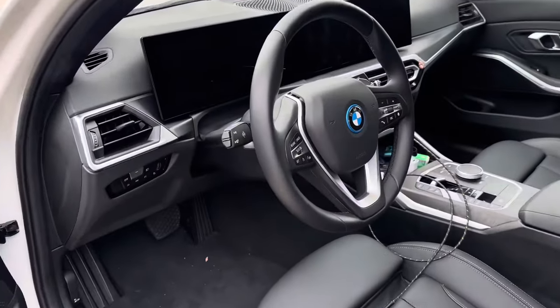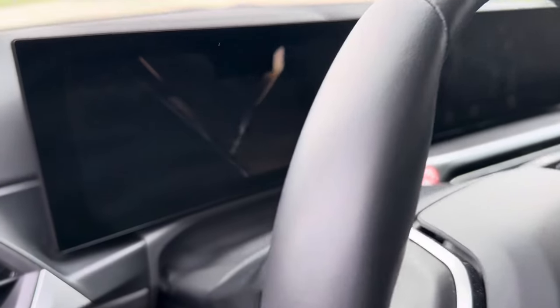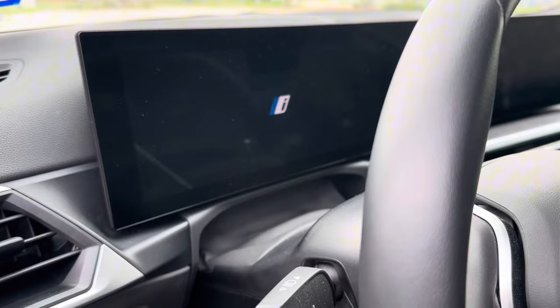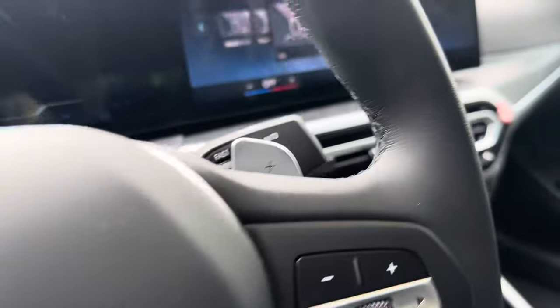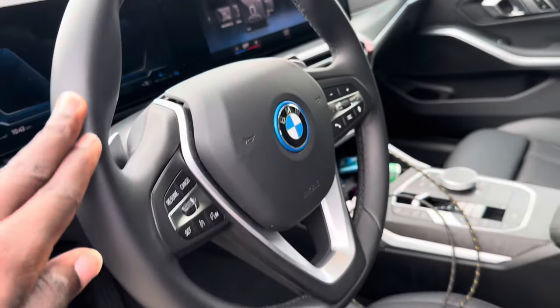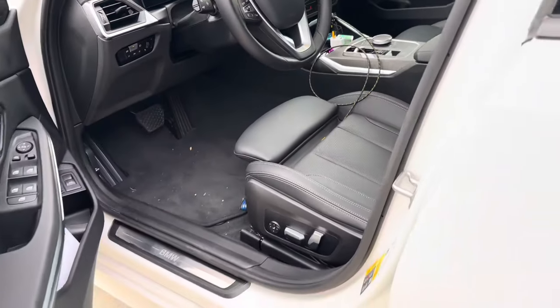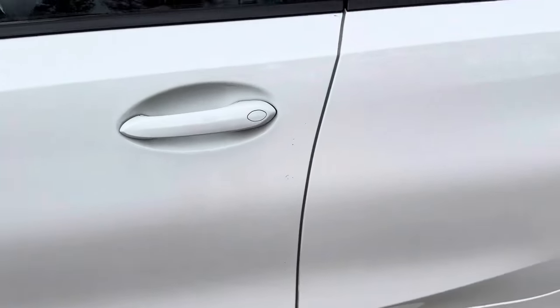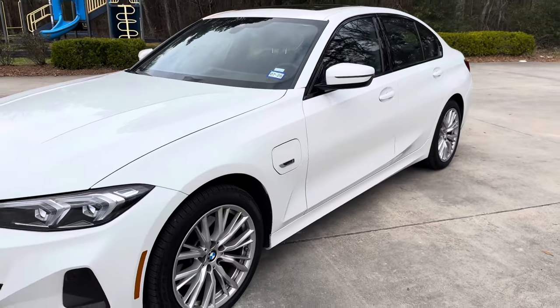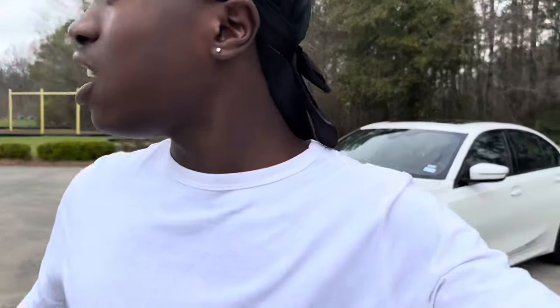Y'all check the interior, y'all, though. Oh my god. The interior is freaking crazy, yo. Y'all let me know what y'all think about it down below in the comments, man. I'm telling y'all, this car is so freaking dope. What would y'all think about it? Because this car is freaking clean, man. Would y'all get a BMW like it?